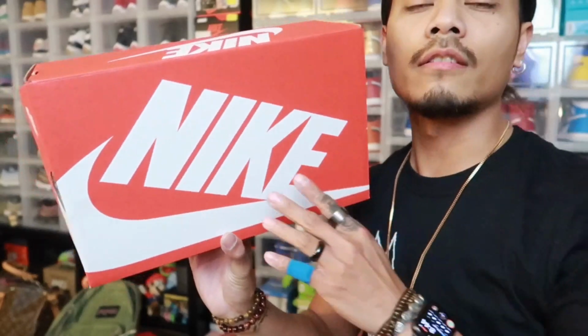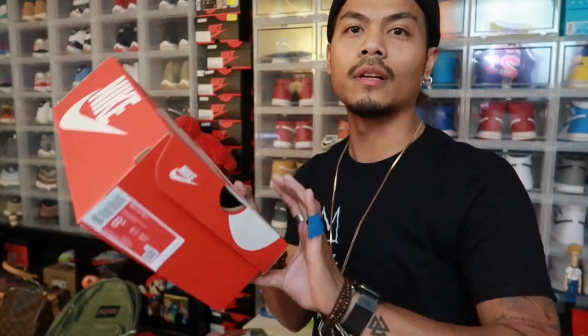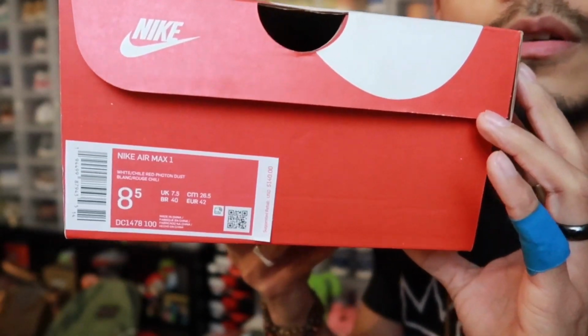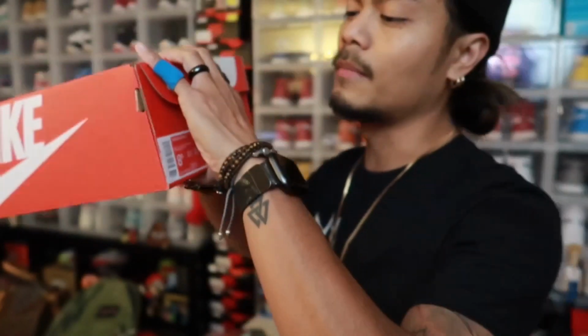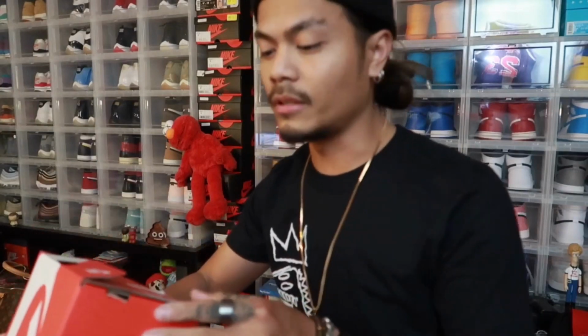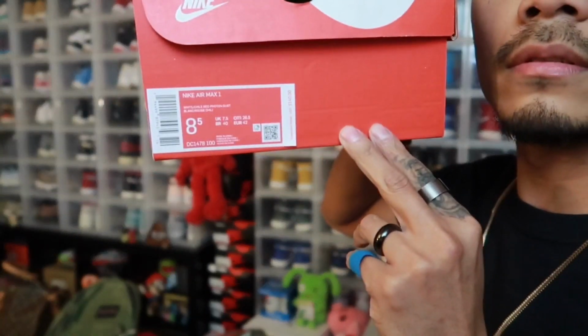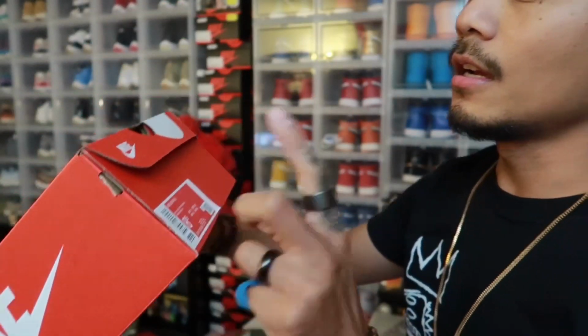Box action, another Air Max box right here, you know what I'm saying? Red, white, whatever, right? Let's go over the tag right here, man. Like, it matters, it doesn't really, right? Nike Air Max 1s, size 8.5. Official colorway would be white, chili red, Fulton dust.